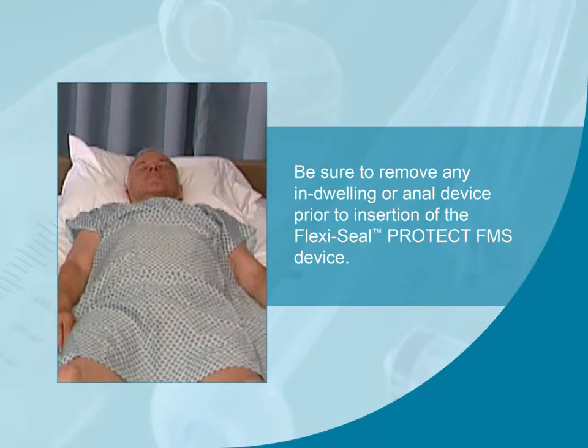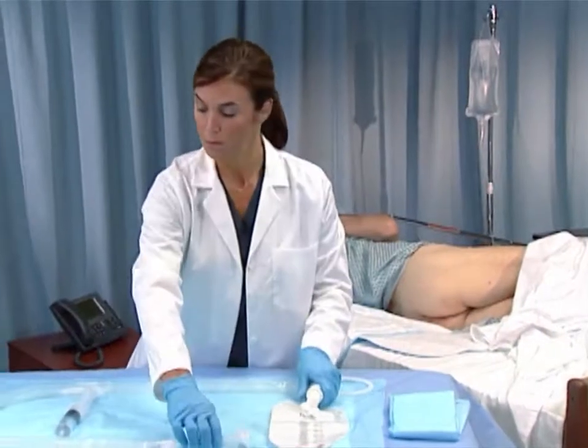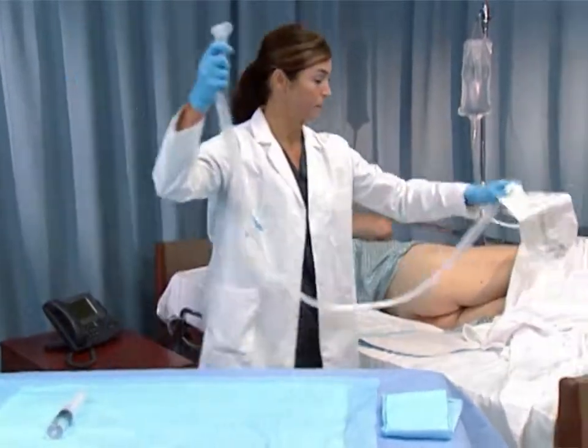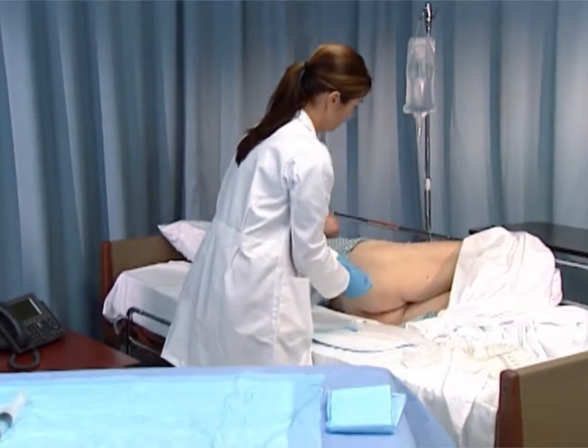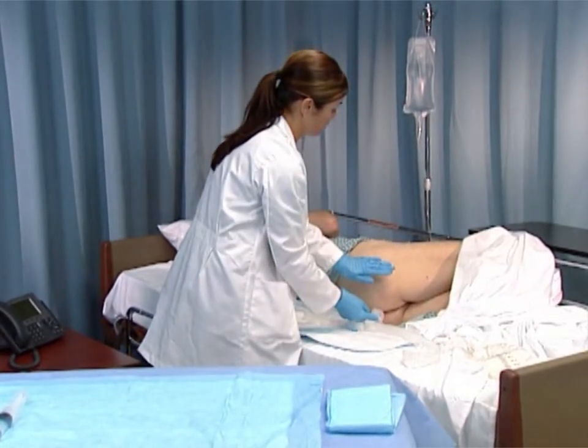Now we'll review how to insert the device after the patient and the device have been properly prepared. Remember, it's important to remove any indwelling or anal device prior to insertion of Flexi-Seal. Unfold the length of the catheter to lie flat on the bed. Extend the collection bag connector towards the foot of the bed alongside the patient.